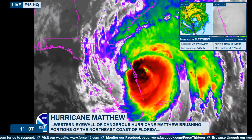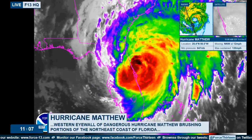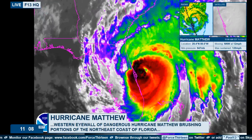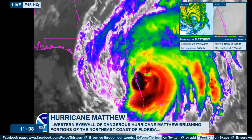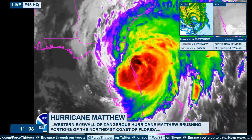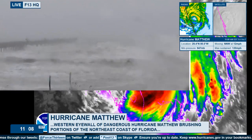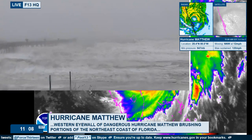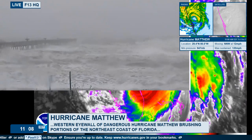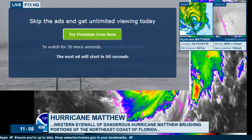At the moment, I'm trying to get something here, so bear with me if it sounds like I'm doing something else, which is quite true. But I just want to show you a quick view of the situation at Jacksonville. That's the Jacksonville Beach Pier. That's what it looks like right now. Very rough waves and surf there, and we'll be watching that.